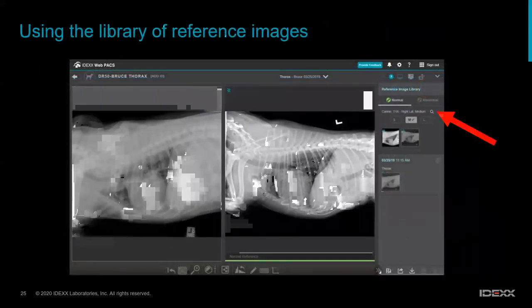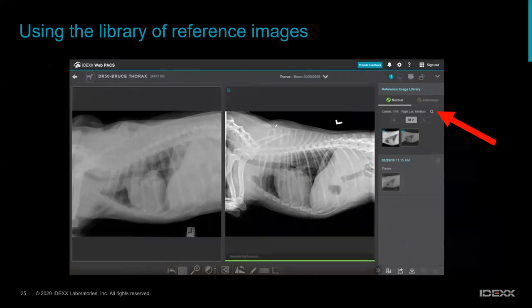So you can do some additional searching. For the most part, it knows that you've pulled up a lateral thorax on the left. So when you click the reference image library, it'll pull up your lateral thorax images on the right. It typically defaults to the medium size over here. Again, you can select small and large. If you know you have a very large dog, you can just select large, or you can select medium and large, and it'll give you the entire grouping. Or if you want to search for a specific one, it does give you this search feature up here where you can type in keywords to search for other images.